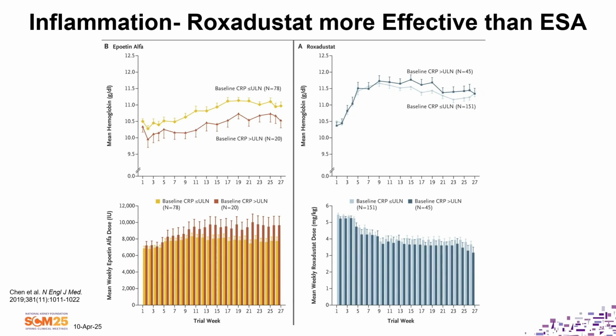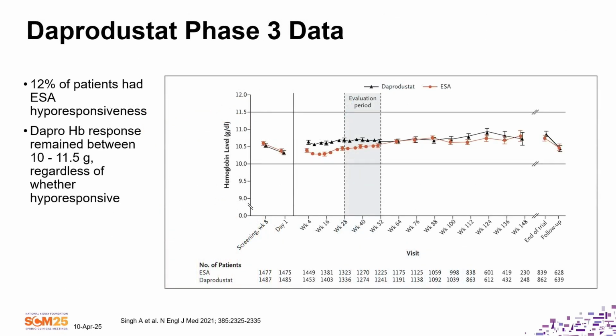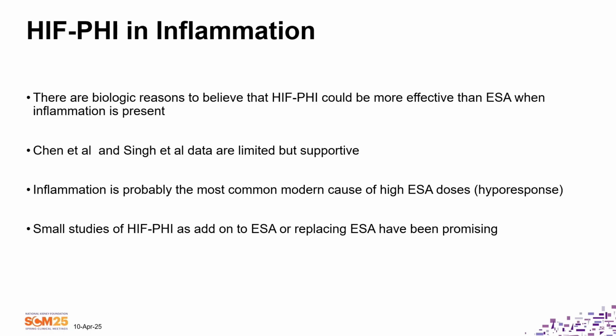And look at this. Look at this. The ESA, the HIF-PHI dose, the roxadustat dose, instead of going up over time, actually drops as you get a hemoglobin that's about the same. There is no dose penalty with HIF-PHIs like there are for ESAs in the inflamed patient. This is data from daprodustat that shows about the same, and because my time is running a little bit tight, I'm going to go past there.